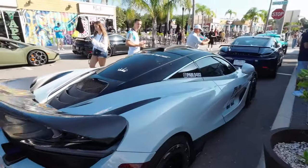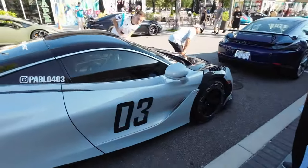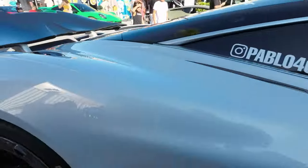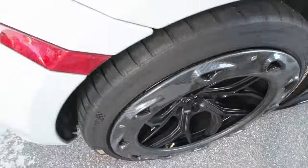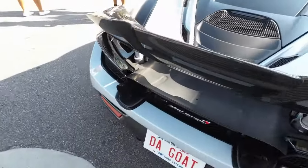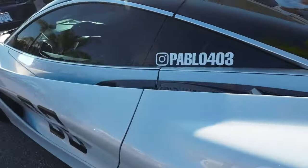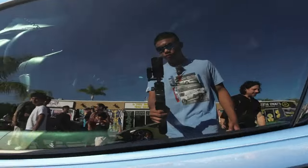What is this? I think this is a 720S. Yes, this is a 720S. Aerodiscs, I'm thinking? Looks like aerodiscs. I don't know what these things are. Huge rear wing. Dual exhausts. Guy's got his Instagram if you want to get it.